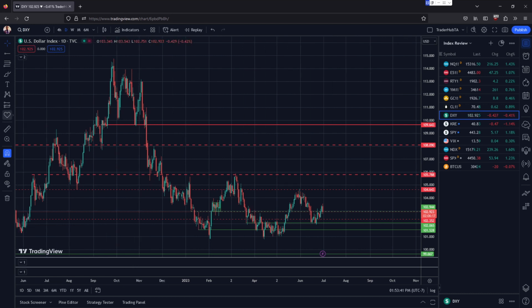What are your thoughts on that? I see the same thing. I see it going higher over the longer term. I see it immediately making it above these and going up to this level because of this right here.